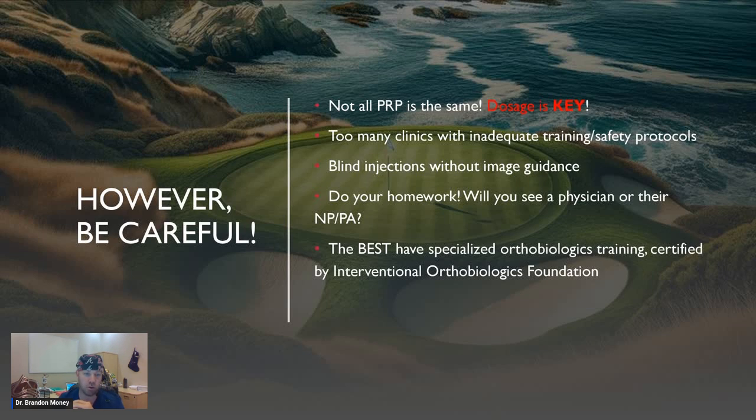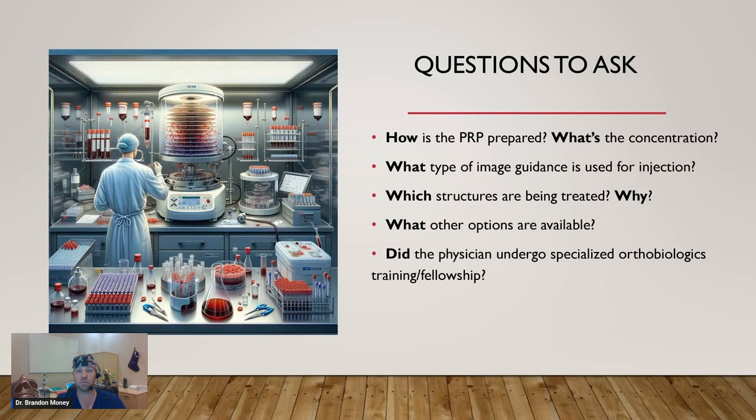And you've got to do your homework. Are you going to see the doctor in this clinic, or are you going to see their nurse practitioner or physician assistant? Don't get me wrong, NPs and PAs are great providers. My wife is a PA. But non-physician providers don't have the training, education, or expertise necessary for the diagnosis and management of these often complex conditions. And the best in the world at doing this have specialized orthobiologics training. They're certified by the Interventional Orthobiologics Foundation. Those are the people you want to see. And if you have to hop on a plane to see one, do it. Trust me, it's worth it.